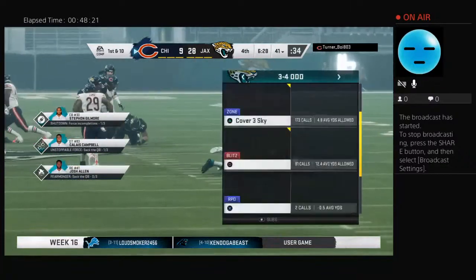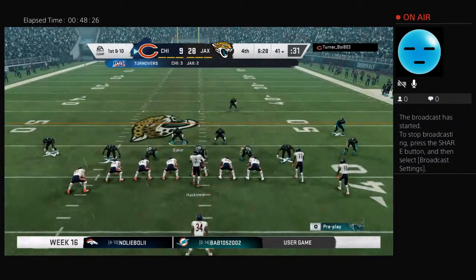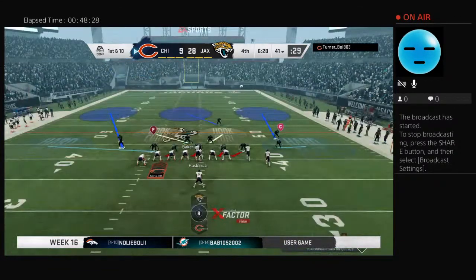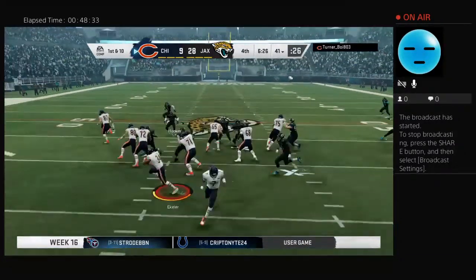So they get the takeaway, but that's just step 1. They still have a lot of work to do. But they don't want to focus on that now. Now it's about getting the ball in the end zone and hoping they can take it away again. Yeah, still 3-score game, though, 4th quarter.